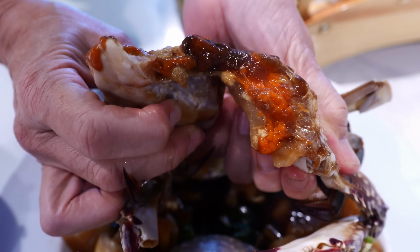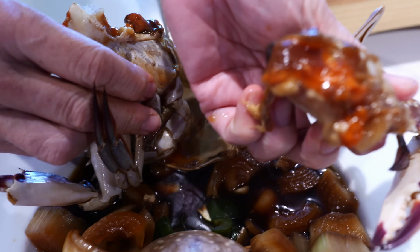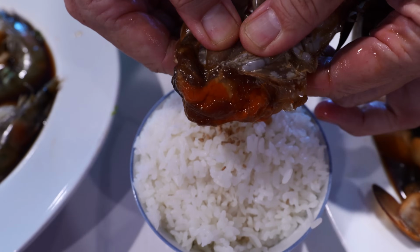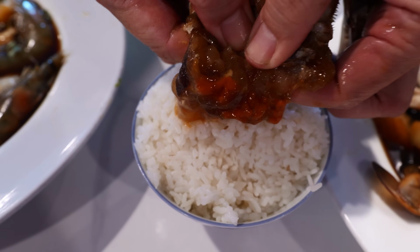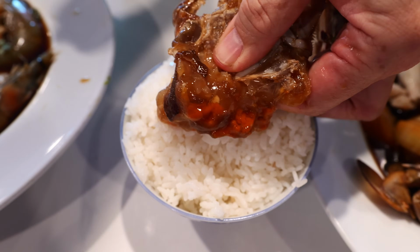Wow, look at that. Oh, it's so meaty in there. Ooh, it's so gooey. So you're supposed to squeeze this into the rice, just like you would at a Korean restaurant. I think I've showed you this before in the past. See, this is how it's supposed to look. So you got your rice ready, you got all the meats with the eggs inside too. That's a big plus, right?